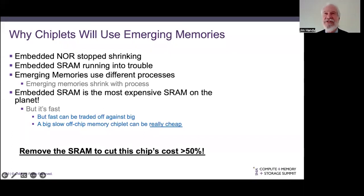Embedded NOR can't shrink past 28 nanometers. Embedded SRAM eases off its scaling at about the same process, yet it doesn't reach a hard stop. It simply doesn't scale with process. Yet emerging memories have plenty of room to scale, with some even improving in performance the smaller they shrink. Let's look at embedded SRAM as a technology that could easily yield to an embedded emerging memory, even today.